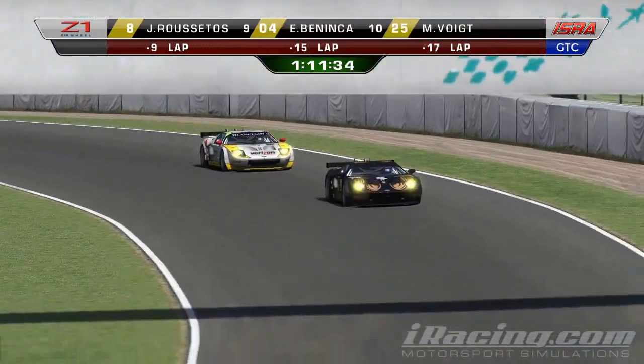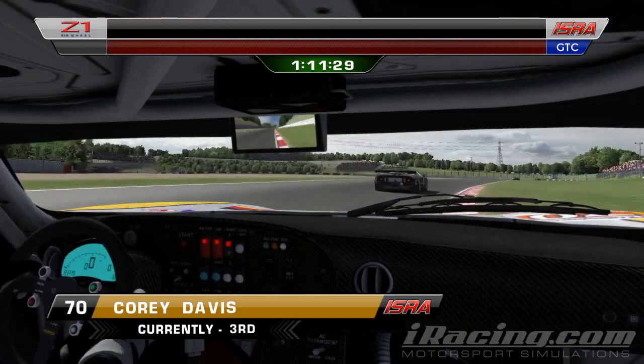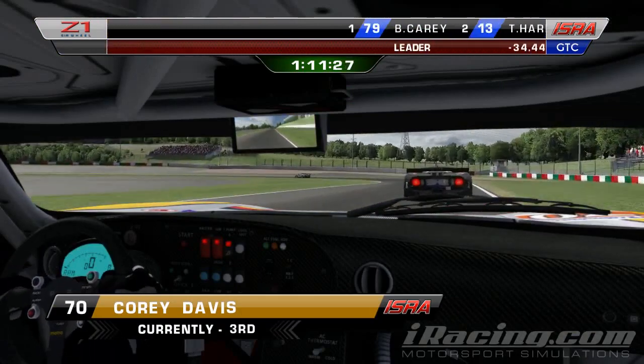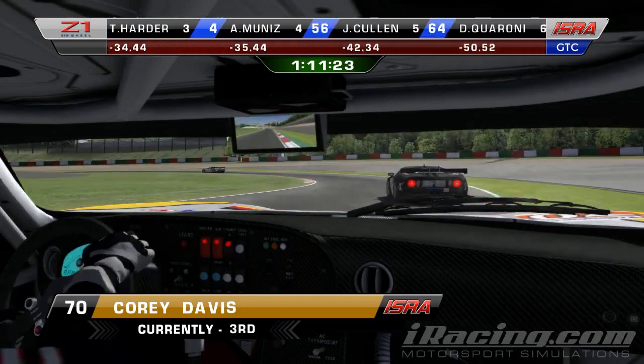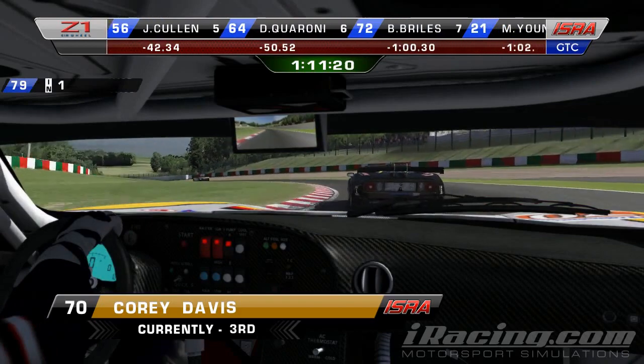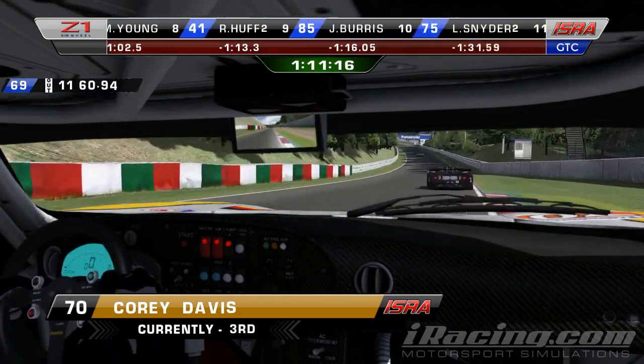Now we're back with Corey Davis battling with Tim Stoll, and this is still the battle for 2nd position in Ford GT. You saw that Davis had an opportunity to get by. He was able to get on the left hand side coming out of the hairpin, but just couldn't quite get the power down, and Timothy Stoll was able to maintain that 2nd place position.